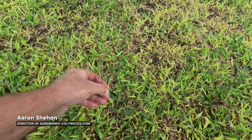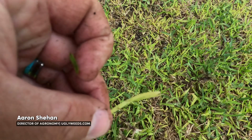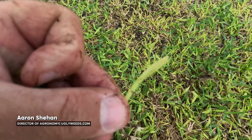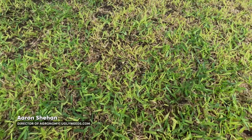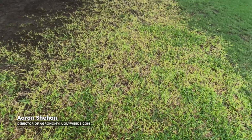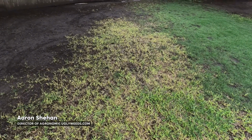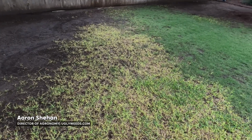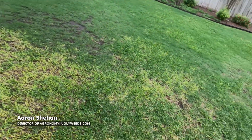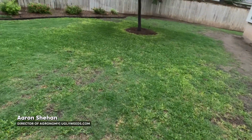I don't know if the GoPro is going to pick that up, but you're going to see stripes, green and yellow stripes on the leaf blades, and that's going to be the root suffocation causing chlorosis. Chlorosis just means lack of nutrients. It could mean iron. It could be micronutrients. Could be a lot of things, but it's just not getting nutrients right now from too much water.